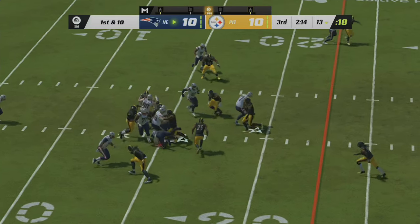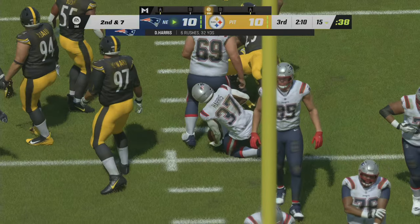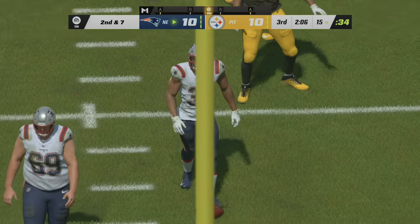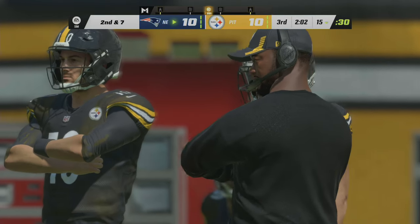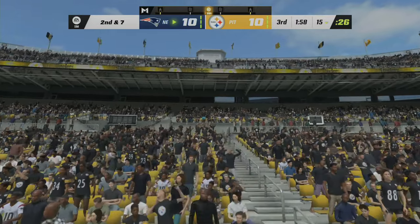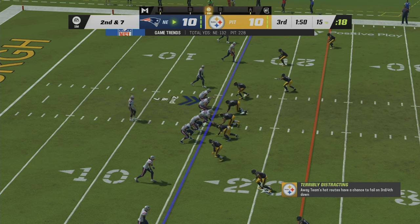They turn to Harris to begin the drive, and he maneuvers up the middle for three, and it's second down. Not a lot of running room there, not a place to make a cut and kind of exit out, because they had everything bottled up. Looked to me like the linemen were taking on their blocks really well and giving up no creases. 3 yards on that last carry. Here's second and 7.